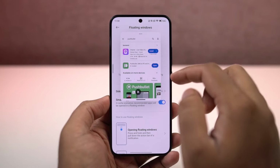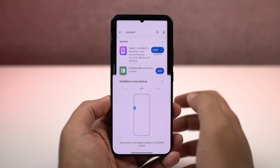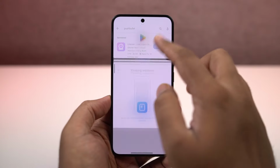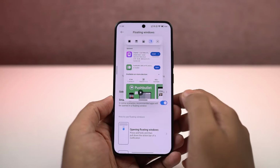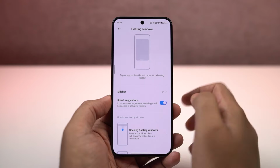If you click on the dots at the top, you get extra options to make the app go full screen, open split screen mode on the top or bottom, or just close the application. This is definitely a super awesome feature and can greatly increase your productivity.